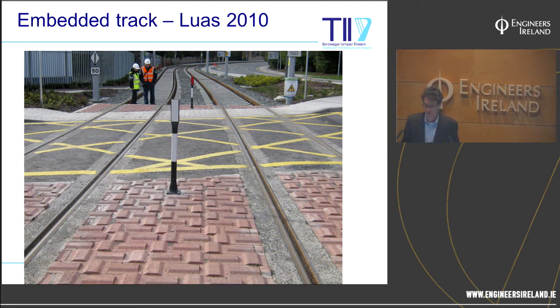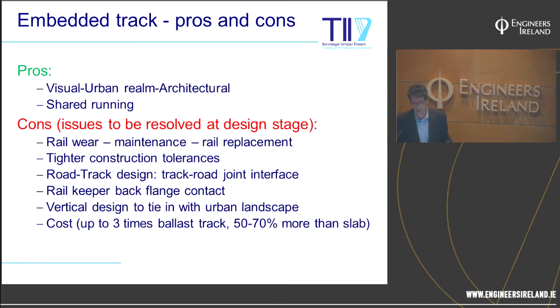The architects love it. From an engineering point of view, it's much more challenging. It's difficult for the maintenance. It's very expensive to build. Let's see, those are really the pros and cons. I mean, pros, very limited pros. It's just that it's the only way you can go across the city.